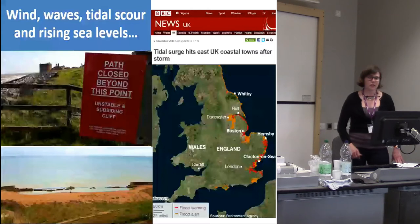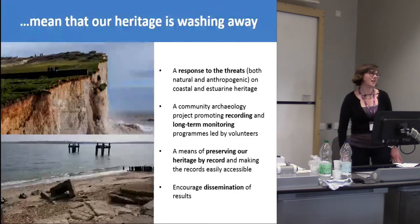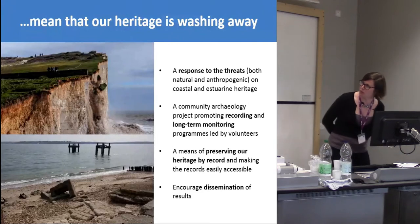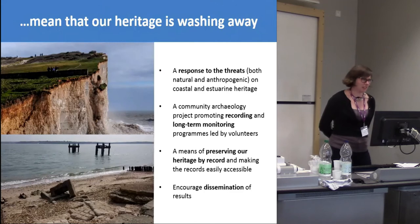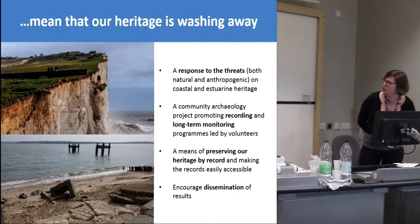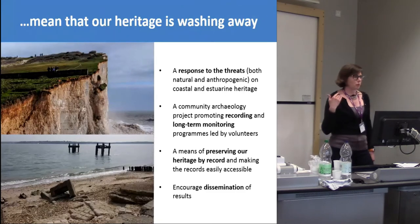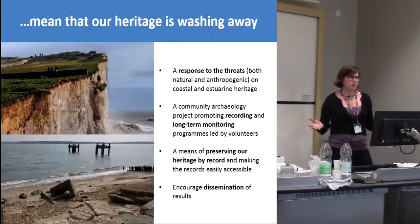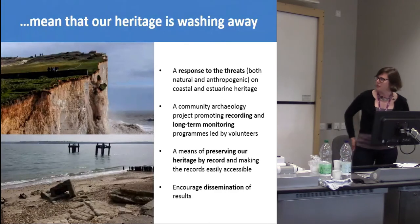So our heritage is washing away or shearing off of cliffs, as in the top photo. So I would not want to be those people right next to that wall at Birling Gap. So please mind yourselves if you're walking along the South Downs coast path in the future. But we are a response to those threats, as I said before. We are working in areas that are only exposed for a few hours at a time, so we need to develop a really rapid way of recording this archaeology, hence the smartphone app.